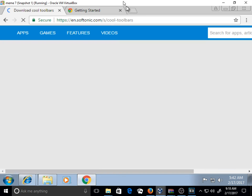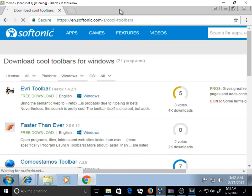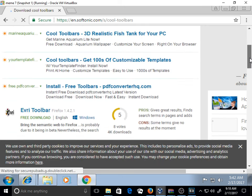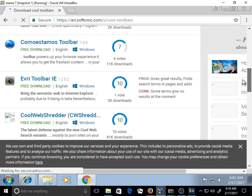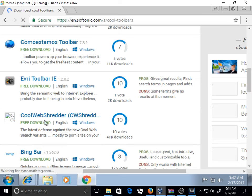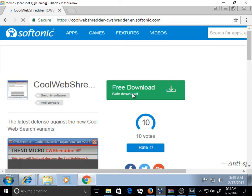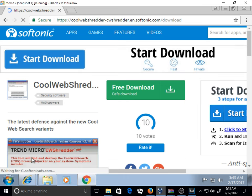I do have a program that will destroy the pool once for all. When we get done, it's gonna completely wipe it. Cool web shredder. Well, if that doesn't sound like an honest name, I don't know what does, to be honest. Cool web shredder. Yes, please. I need this in my life. Oh. CW browser hijacker.